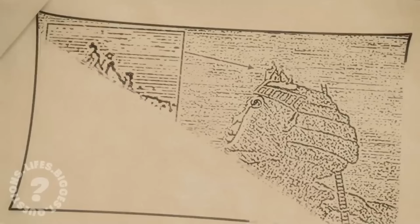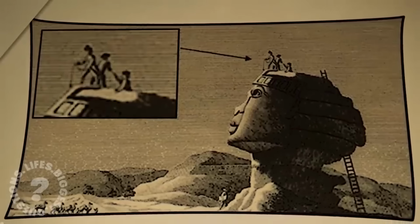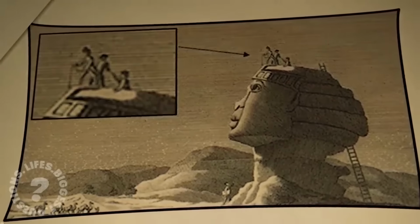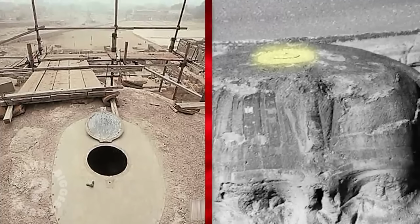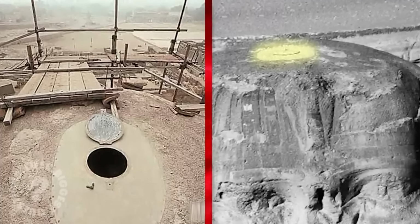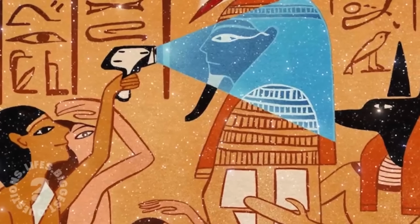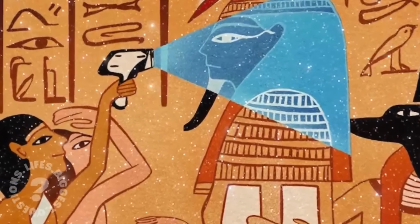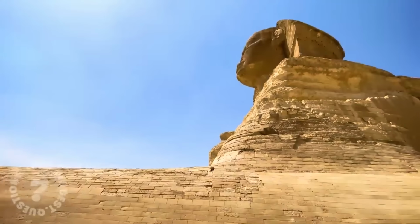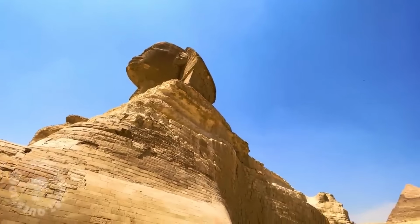One particularly mysterious feature is a metal hatch discovered on the Sphinx's head during a 20th century restoration. While some believe it's a modern addition for maintenance, others suggest more fantastical possibilities. Was this hatch a secret entry to hidden chambers? Could it be a relic of a lost technology designed by the builders for some unknown purpose? The question remains, who built the Sphinx, and how did they achieve such a perfect blend of form and function?